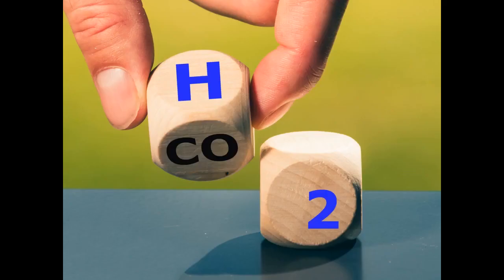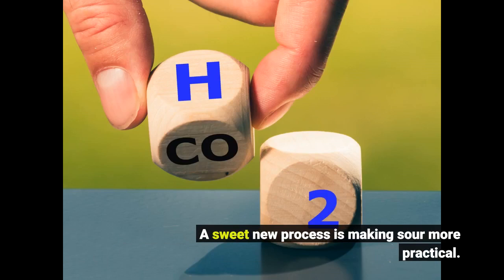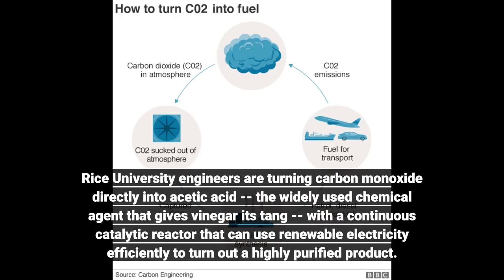A sweet new process is making sour more practical. Rice University engineers are turning carbon monoxide directly into acetic acid, the widely used chemical agent that gives vinegar its tang, with a continuous catalytic reactor that can use renewable electricity efficiently to turn out a highly purified product.